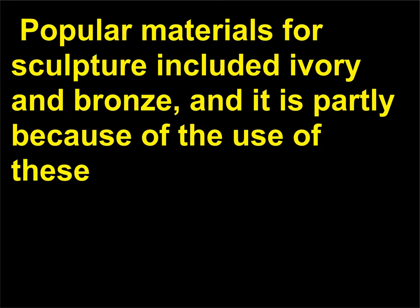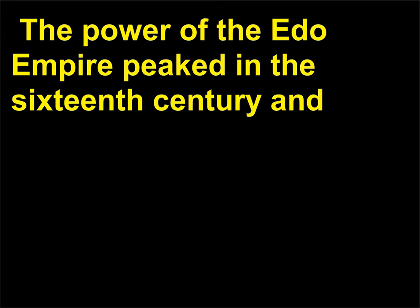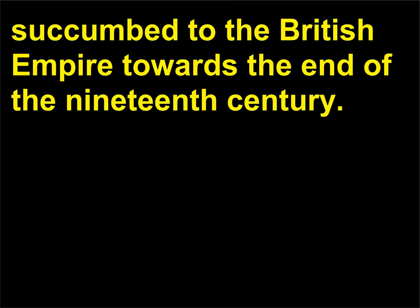Popular materials for sculpture included ivory and bronze, and it is partly because of the use of these durable materials that more art from Benin has survived than from other African cultures from this time period. The power of the Edo Empire peaked in the 16th century and succumbed to the British Empire towards the end of the 19th century. Many of Benin's art treasures are now part of the British Museum and other Western institutions.